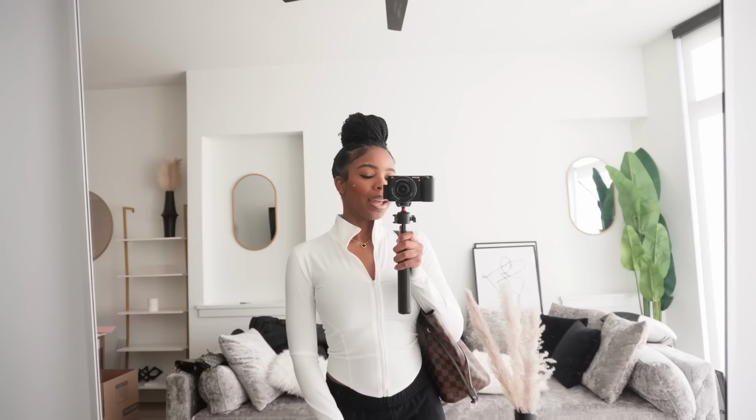I'm so glad I got these braids because moving week is busy, it's chaotic, and I do not want to have to worry about my hair. So just gotta slick down the baby hairs and we good to go. Hold on. I'm trying to do 100 different things at a time. Hold on.